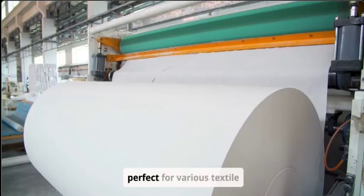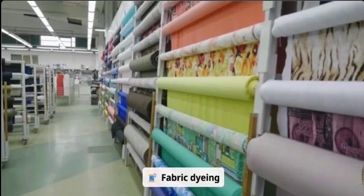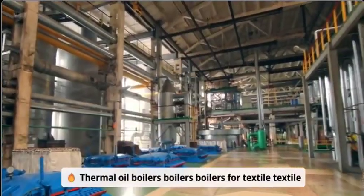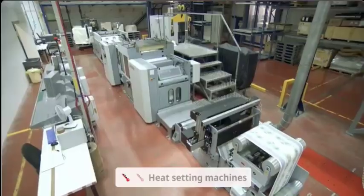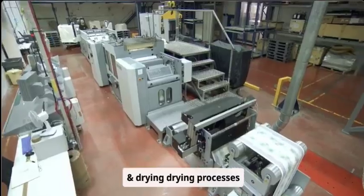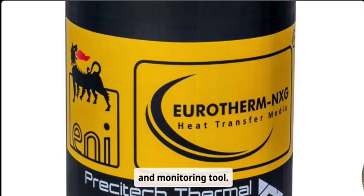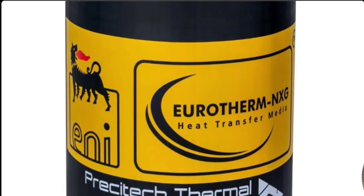Eurotherm NxG is perfect for various textile applications including fabric dyeing and printing, synthetic fiber processing, thermal oil boilers for textile mills, heat-setting machines and drying processes. Upgrade your textile manufacturing process with Eurotherm NxG, a state-of-the-art control and monitoring tool. Eurotherm NxG enables manufacturers to enhance efficiency, reduce waste, and improve product quality.